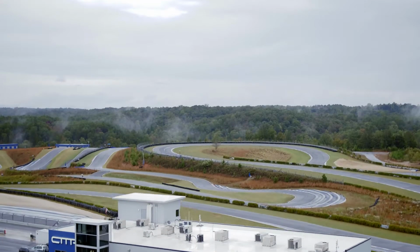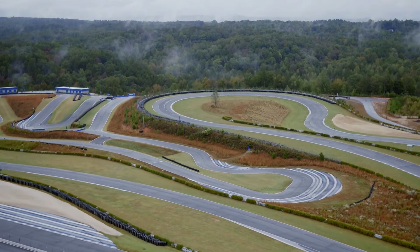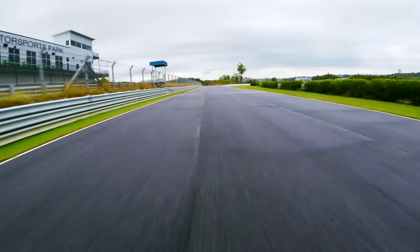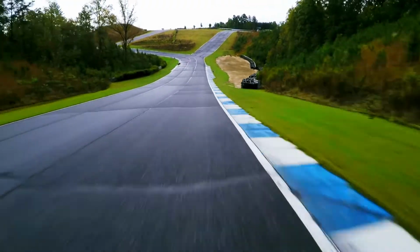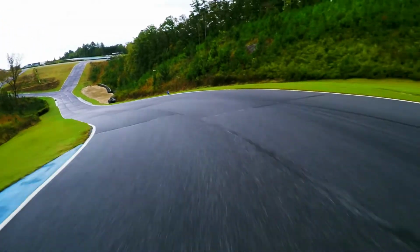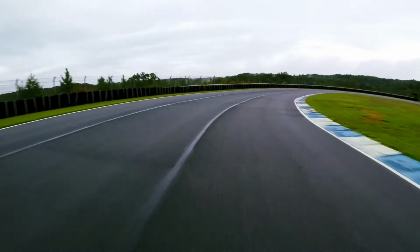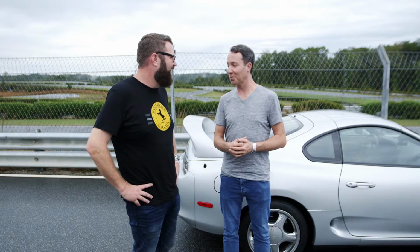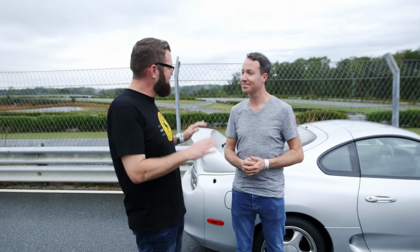Atlanta Motorsports Park's 2-mile main road course was recently voted one of the top 10 tracks in North America by Road and Track magazine. It's known for the aggressive elevation changes and technical layout with 16 turns and 98 feet of elevation changes throughout the course. This is kind of my happy place. Whenever I get an opportunity to get off work, go blow off some steam, this is generally where I point my car. But you have not taken the Supra out on the track before here, have you?